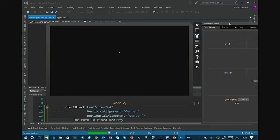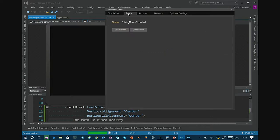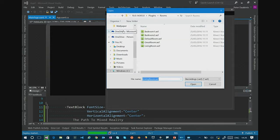And it's got some quite nice tools along with it. I can provide values for simulation, input values. I can change the room that I'm in. So if I want to load a different room, I can come in here and choose from bedrooms and guest rooms, living rooms, that kind of thing.